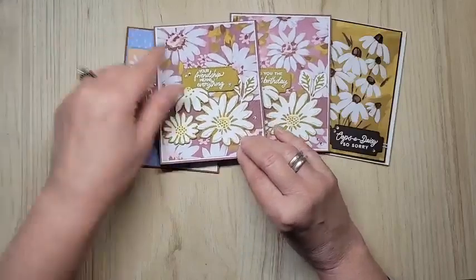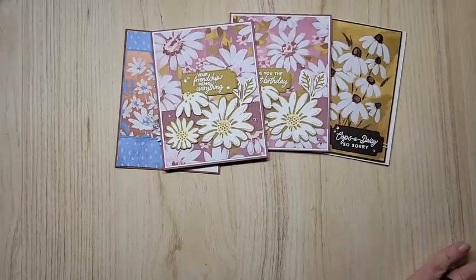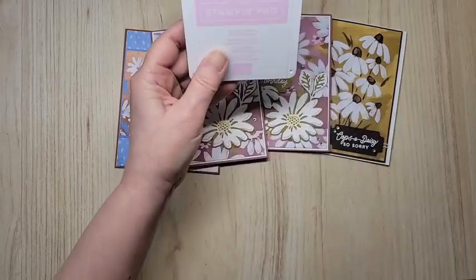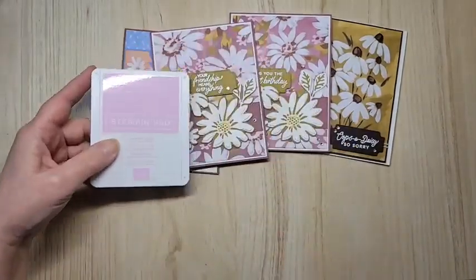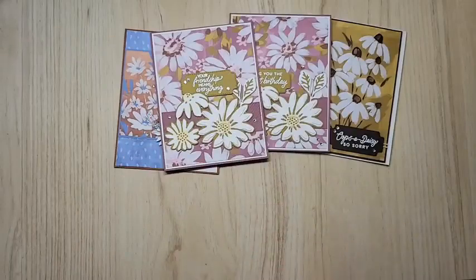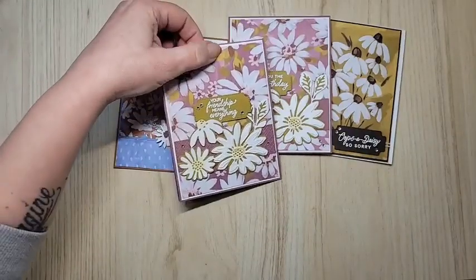The paper. Oh, this is the bubblegum color. I know Kathy's there. Kathy, help. Bubblegum bath in the background here. It looks like a baby pink. It's really pretty. And there's the copper again.